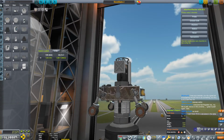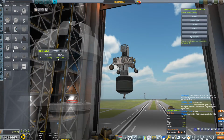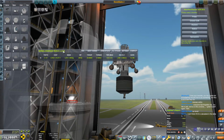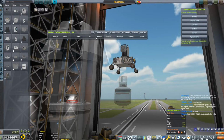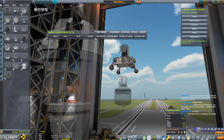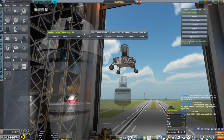So all I need to do is, I put this guy on. That's now 1,384, but I really got to add on another 390. RCS is calculated in the delta V. I've always had issues with that with Kerbal. Like, here, if I do this and I put on RCS, see, it doesn't show it. I don't know what it is about me, but it doesn't show it. Right? RCS delta V.